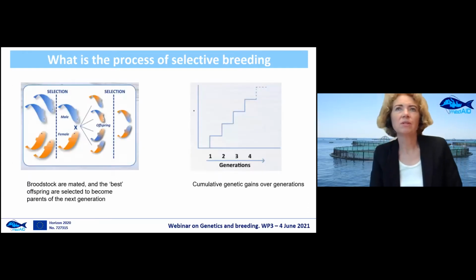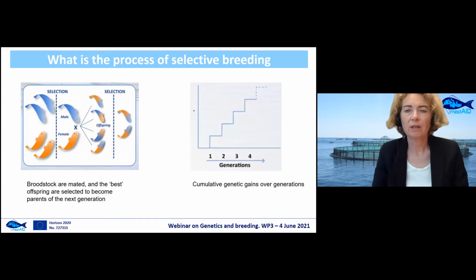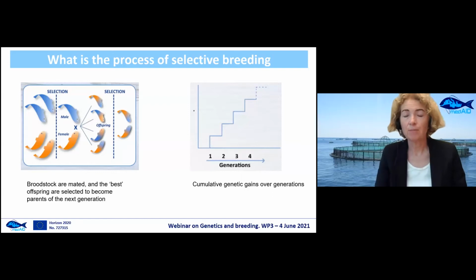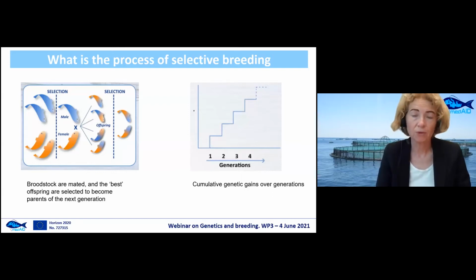So what is the process of selective breeding? If we look at the picture to the left, the simple schematic view is that we are mating broodstock, and then we select the best offspring of these to become parents of the next generation. And what we mean by best is what we have in our breeding goal and in our selection index. That is typically growth, it can be disease resistance, and other traits that are important for the industry or for the population.